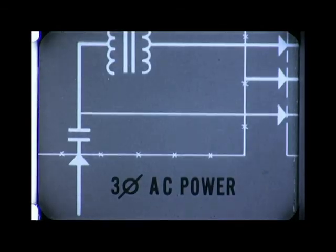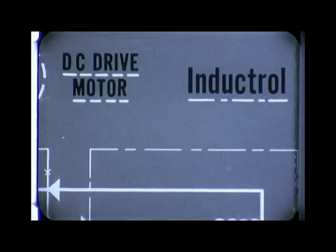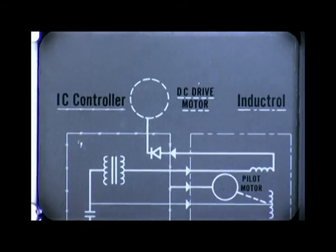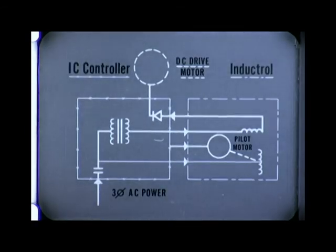The Inductrol DC drive controls a standard kinematic DC motor over a wide speed range from an AC power source. The three-phase AC power comes into the controller through the transformer to the Inductrol, which is basically a variable ratio autotransformer. The adjustable output of the Inductrol is then rectified and applied to the motor. The motor, the industry control panel, and the motor-operated Inductrol will be sold as a system.